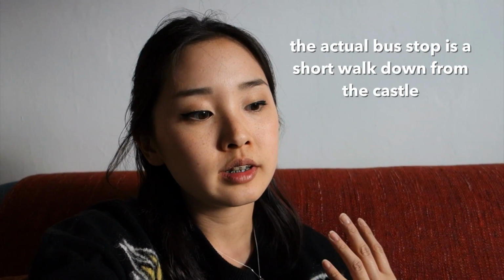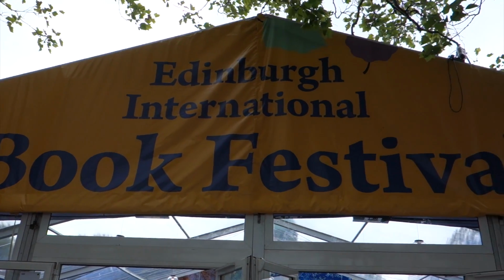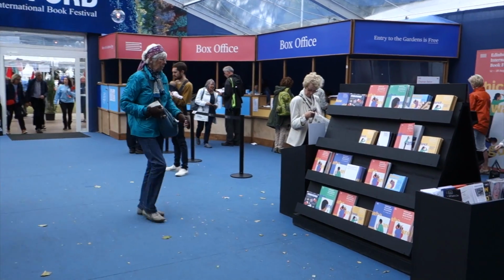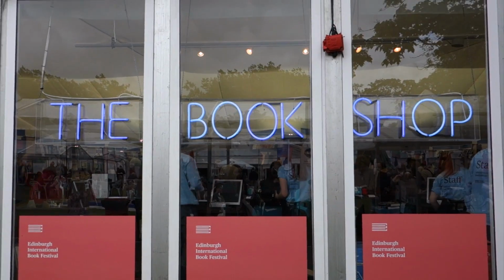From the castle, we got back onto the bus and we decided to get off at Charlotte Square, and that is where there happened to be the International Book Festival. So in yesterday's vlog, I mentioned that it's August, which is Fringe Festival time. So there's an arts festival that's going on all over the city, and there's also a book festival. So we stopped by that one. It was free to enter, but there are tickets for different events and signings and readings. But we just looked around the festival grounds. There was a cafe and a courtyard outside and a bookshop.